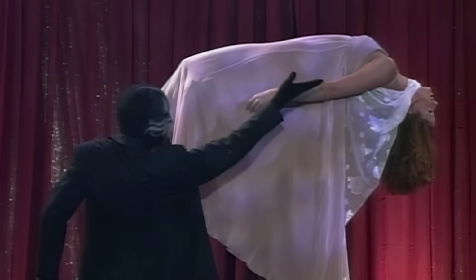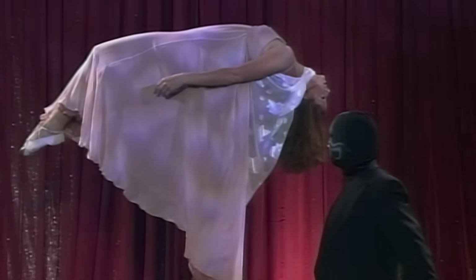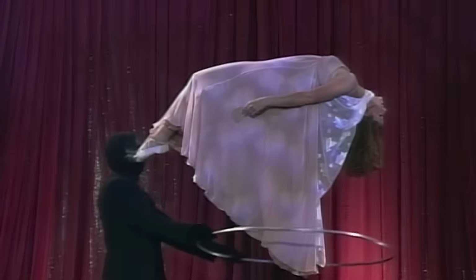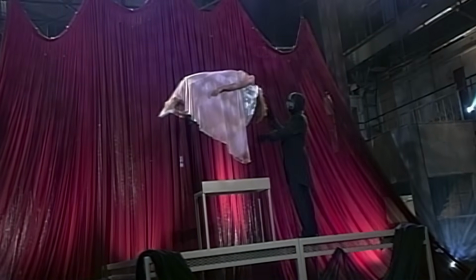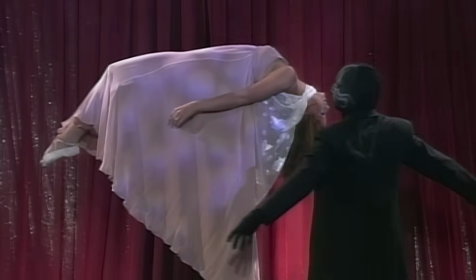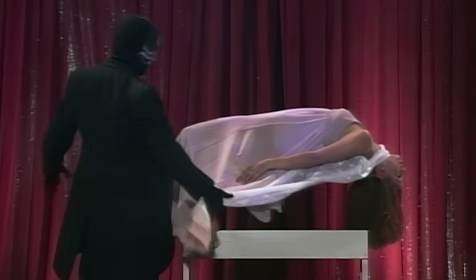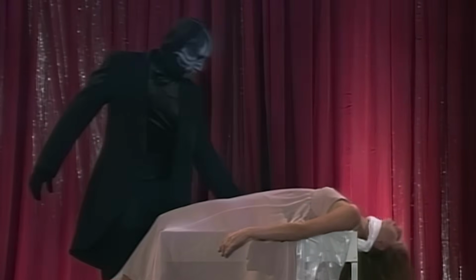Obviously, this is impossible. He moves his hand underneath her body to show that nothing is supporting her. Now he moves the ring completely around her, proving she isn't being suspended by wires or cables. Remember, as we told you before, the ring is solid. The magician makes it appear as if he's using his hands to guide her down. Slowly, she floats back to her original position and is brought out of her hypnotic trance.